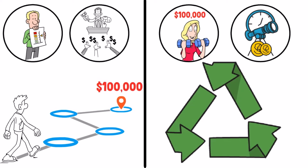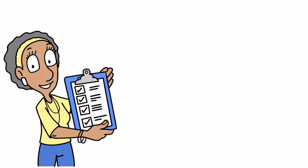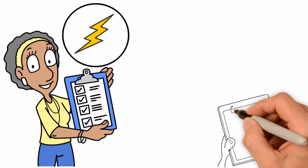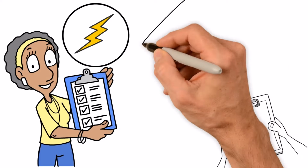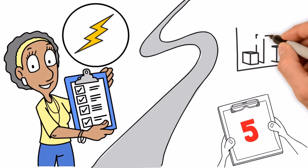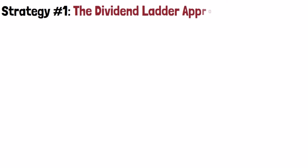year. Now that you understand why $100,000 is such a critical milestone, let's discuss how to get there as quickly as possible. I'm going to share 5 proven strategies that can accelerate your journey, each designed to maximize your potential for reaching this crucial threshold. Strategy number 1, the dividend ladder approach.